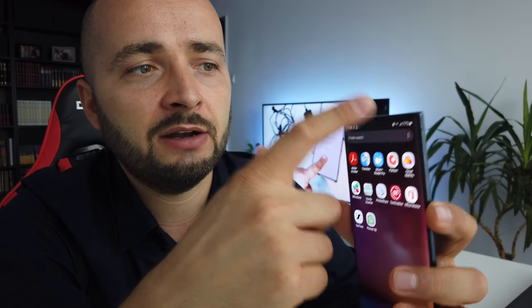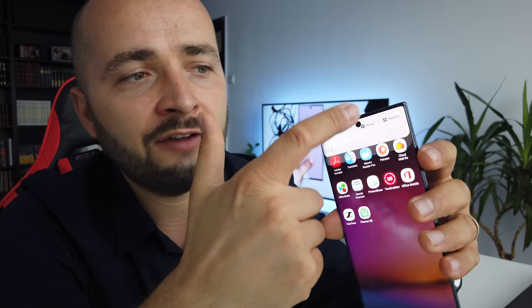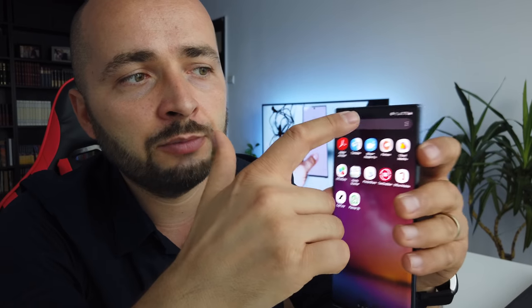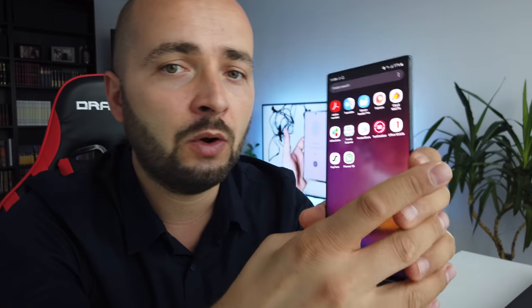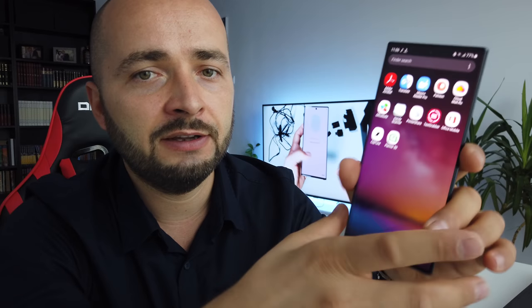And if I want to take a selfie, for example, this camera will also produce fantastic images. You have all kinds of effects. Also, you have a wide option for the camera. You can take pictures with a bokeh effect and all kinds of other cool effects. You can find them in the camera app. So the camera is fantastic on this device.